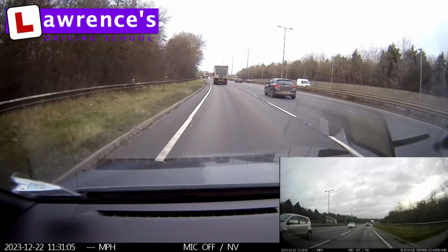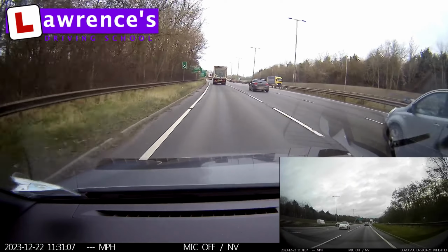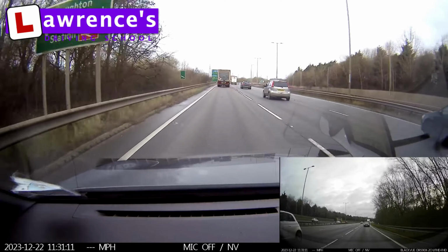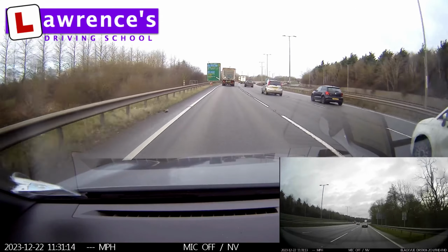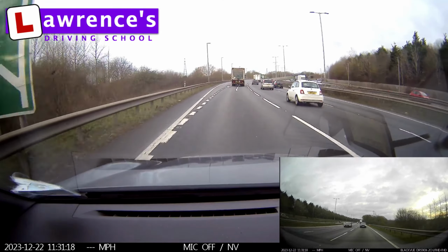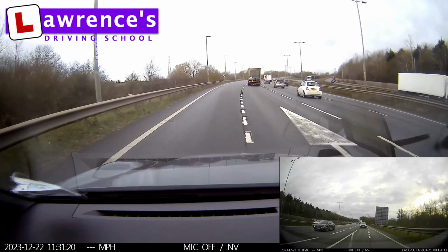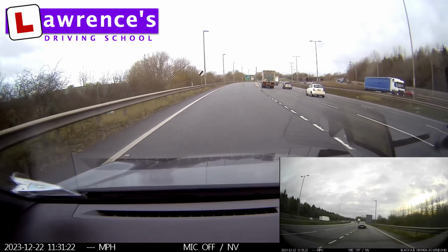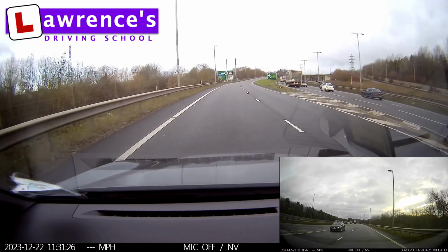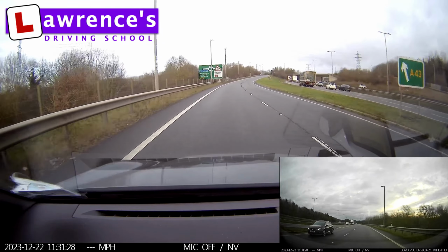The 300 yards is a great time for mirror checking. 200 yards, great time for signalling, and 100 yards is a great reminder for you not to slow down to leave. Maintain your speed until you get into the slip road. When you're in the slip road, you can decelerate. Some people call this a deceleration lane. And we're going to the top where the roundabout is, and we'll be turning left there.